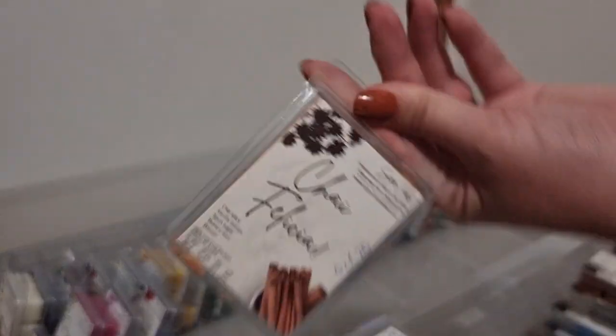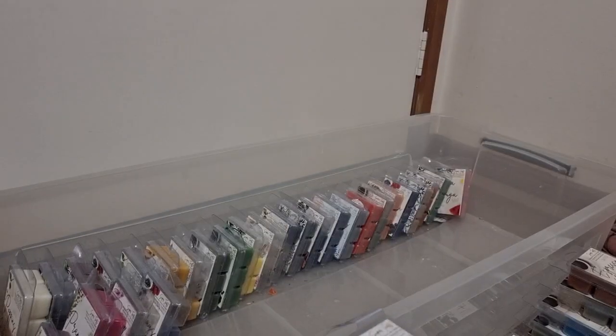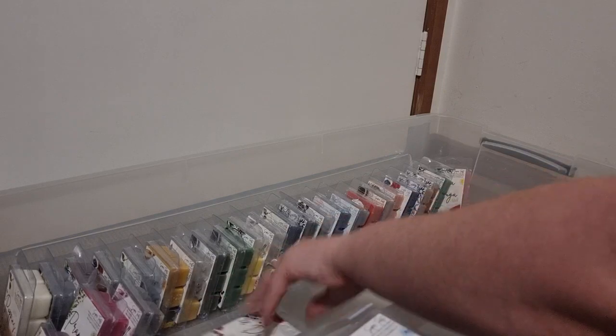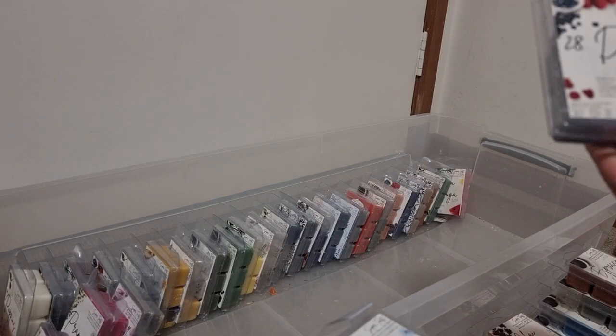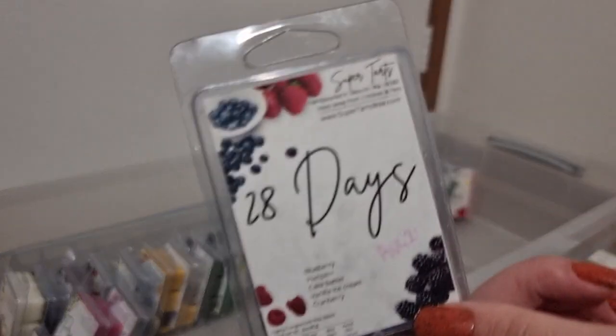My clamshell on the go of Chai Felicia. I really enjoy Chai Felicia. It doesn't really smell like a chai scent, so if you're worried about that, it's almost like a cider scent, like a citrusy cider, slightly spicy. I don't know. It's really good.